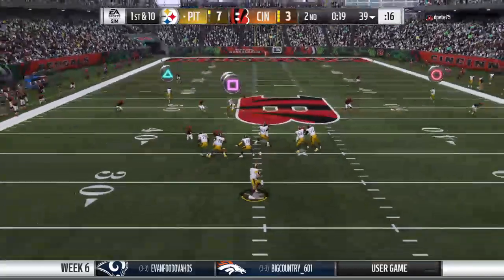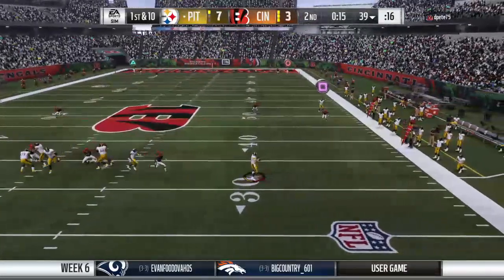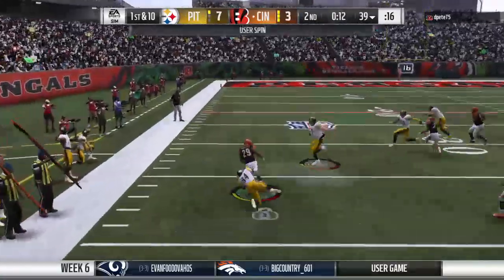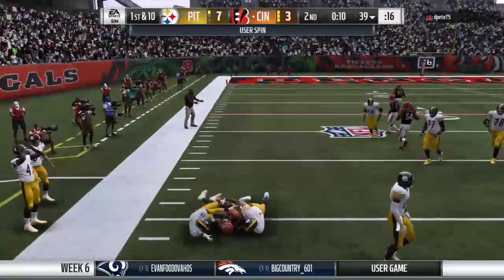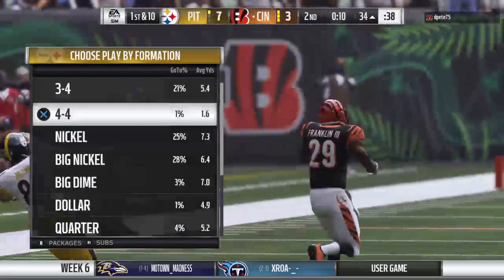Now a play fake here on 1st down. They'll roll him out right. Trying for Brown, and it's intercepted. Picked off right around the 43. And his guys have got it back at the closing stages of the first half.